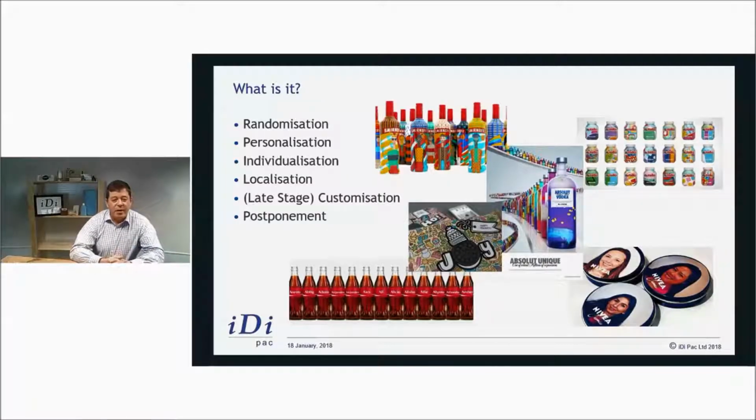So what is it fundamentally? "-isations" is a phrase that pops up at the end of everything. It could be randomization, personalization, individualization, localization, late stage customization, of course. But fundamentally, a lot of this is driven by the desire to create difference, to create the optimized brand image, but also to create a postponement strategy, driving the actual conversion of your product as late as possible in the supply chain, moving it down and down the supply chain so you can get this optimized solution.